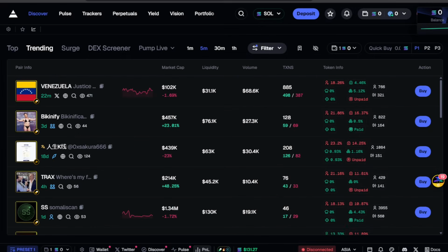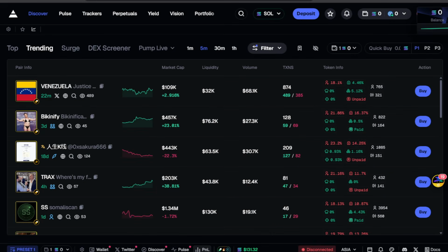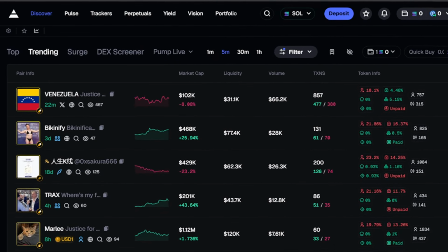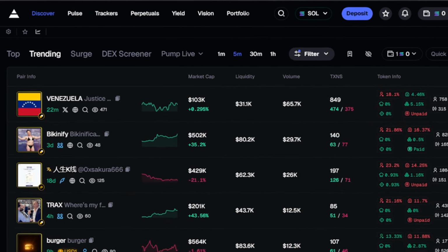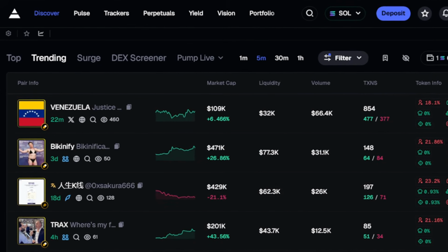Did you know I've been making thousands of dollars trading meme coins in the last month? But with my new meme coin trading strategy that I'm sure you've never heard of, it's been super profitable. In 2026, I'm expecting this strategy to be the most profitable meme coin trading strategy I've ever used.